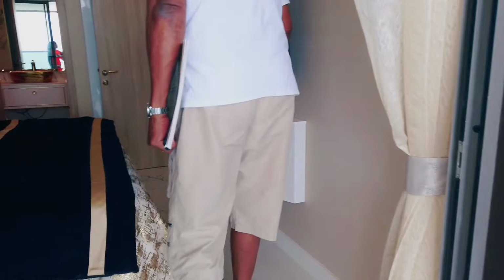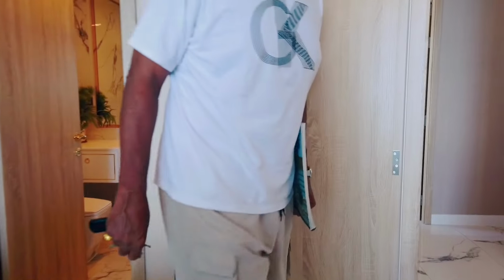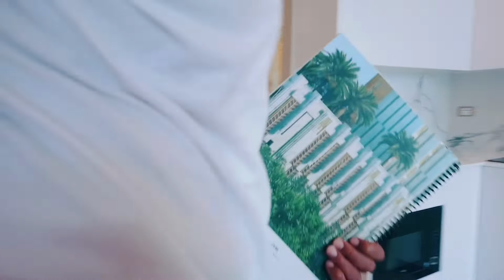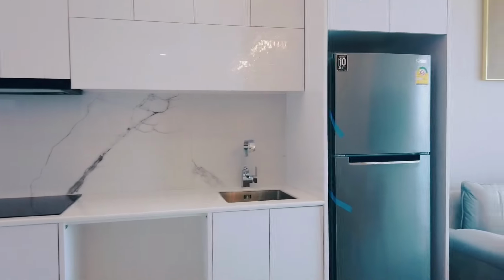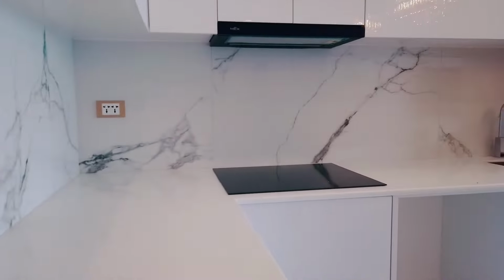12 million. At the 40th, sold out, but we have a resale. Okay. Airbnb also here? Yes, they got a rental office there that they do for you. 25,000 a month. It's quite nice though. Yeah, it's very nice. Of course, it's new.